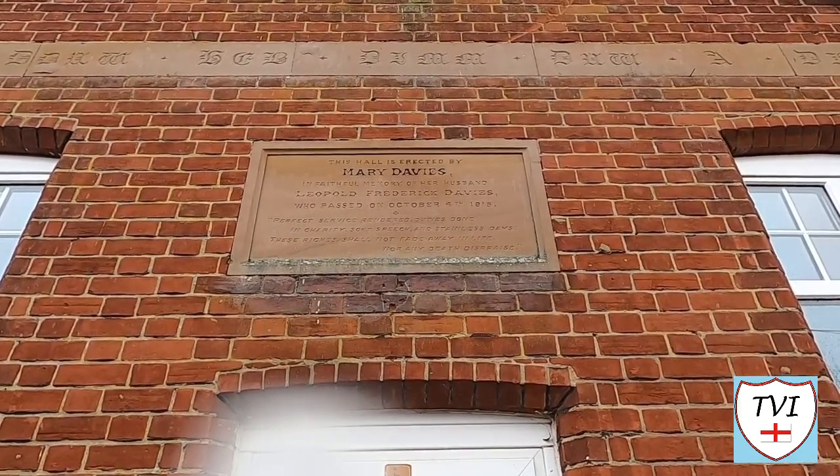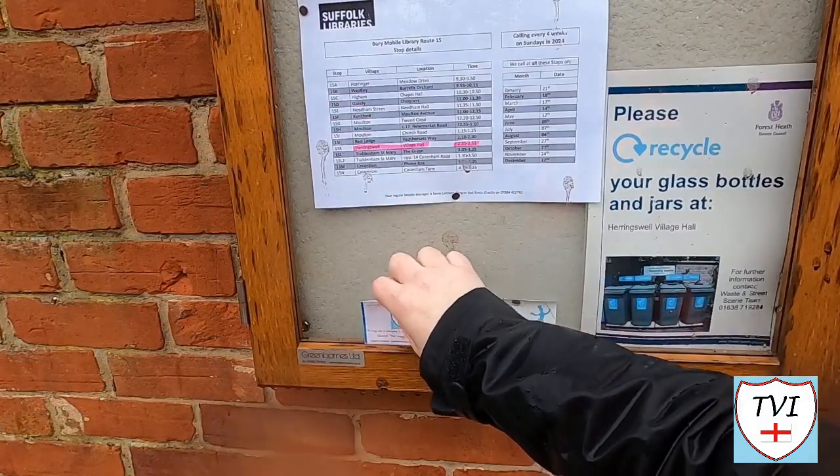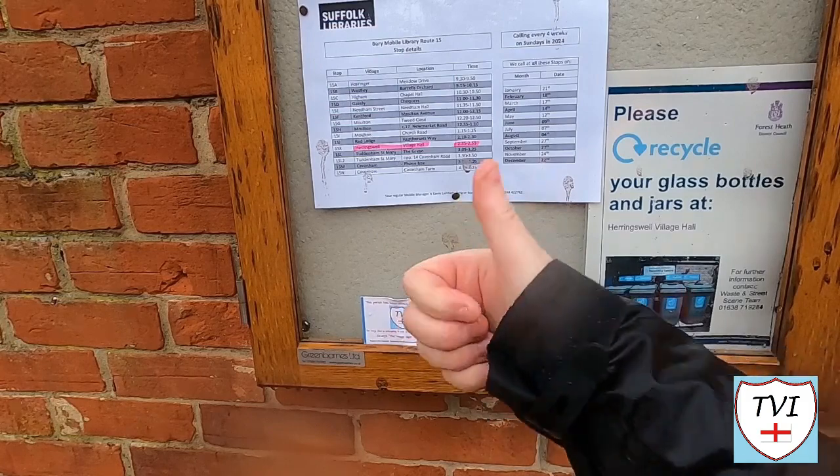Facilities include a main hall with a bar and a fridge and a separate meeting room. It is of course the ideal place for the local news, and that's why it's got a parish notice board. Tick it off, guys.